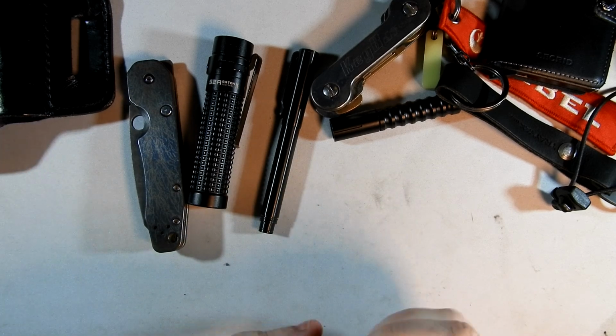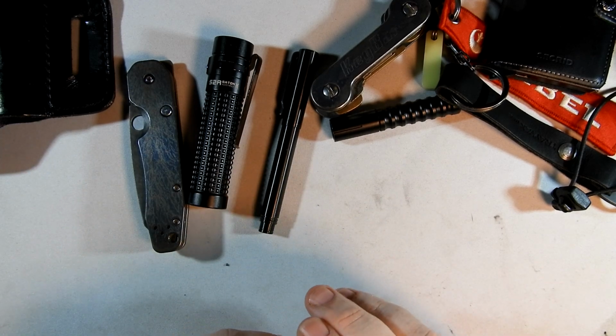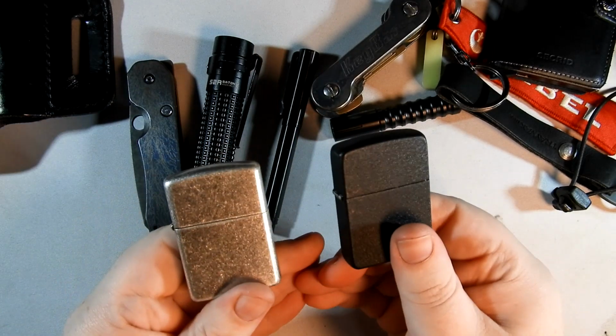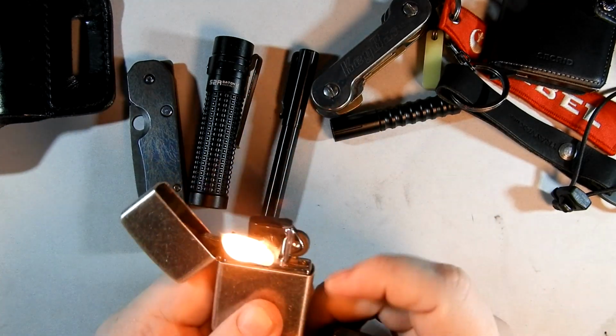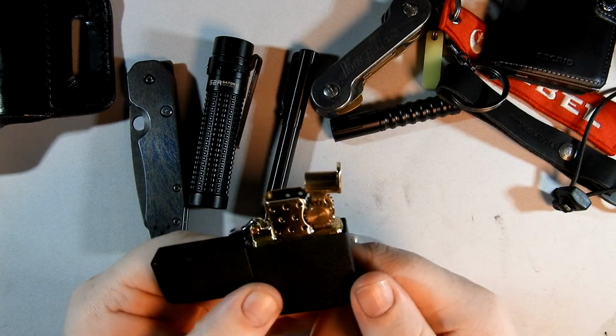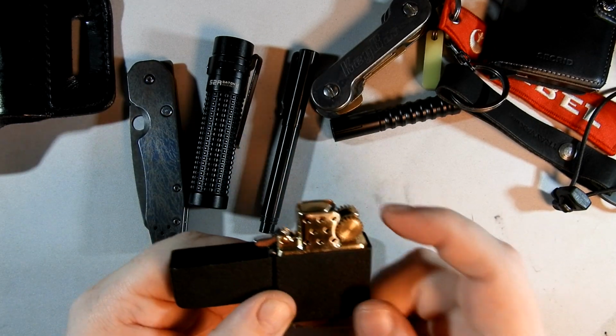And then what a lot of you are probably interested in are lighters. So typically I'll carry a Zippo of some kind, either butane or regular fluid. This one's empty.